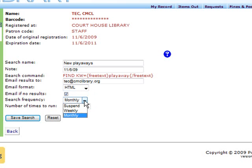Search frequency, you can see that we can suspend, weekly or monthly. Now, again, depending on what you're searching for, what you're saving, will sort of control or advise you as to how frequently you want to run a save search. Since I'm looking for new playaways, there's a likelihood that the library is getting new playaways every week, so I'll go ahead and select weekly. If it were new books by an author, it would have to be an awfully prolific author to be writing new books weekly, so probably a monthly search is more than adequate.